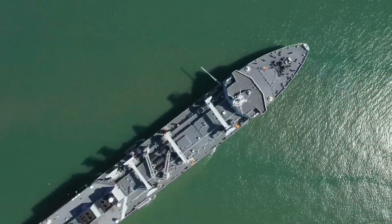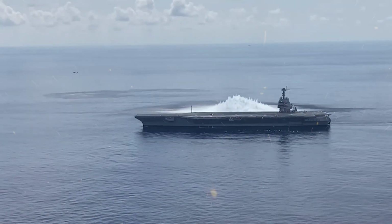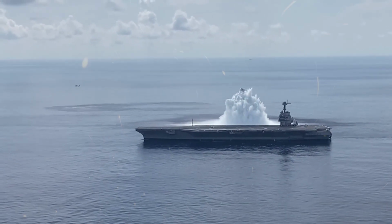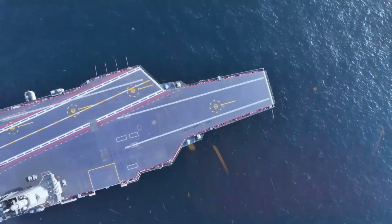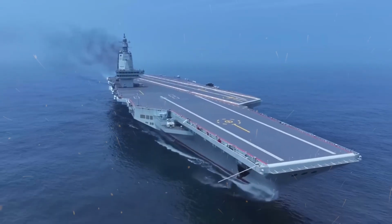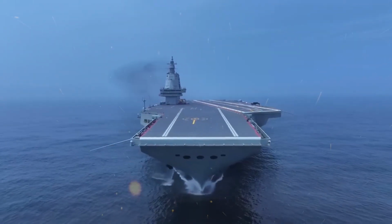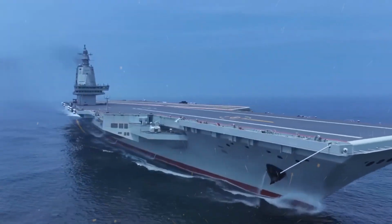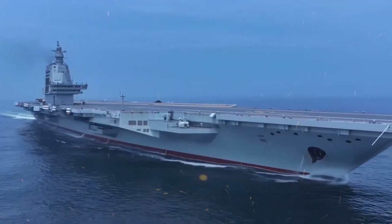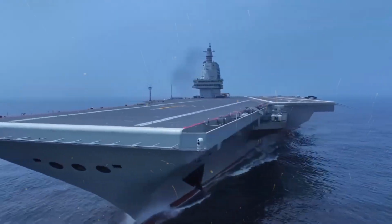Known as the Fujian, the carrier, the sole vessel of China's Type 003 class, is a completely new design compared to China's previous carriers and is a symbol of China's ever-expanding naval ambitions. With a displacement of over 80,000 tons, it is also the closest thing to a direct rival to U.S. Navy aircraft carriers, which have long been regarded as the masters of the seas.